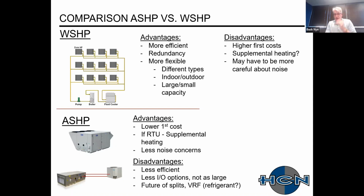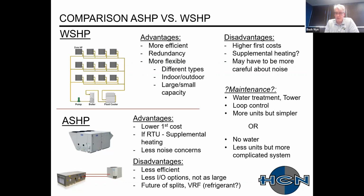And then just to question the future direction of airside heat pumps, especially splits and VRF, the overhang is the upcoming change of eliminating or phasing down 410A with the new partially flammable refrigerants. Maybe partially flammable is not the right term to use for that. Mildly flammable is a better term.